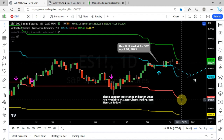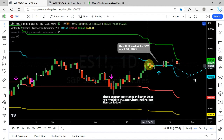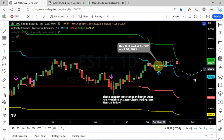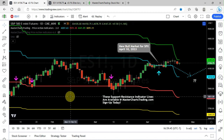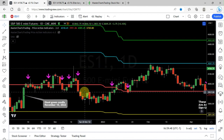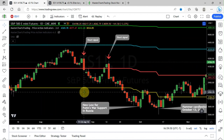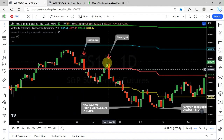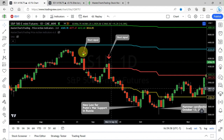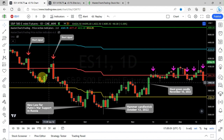In this case, S&P 500, you can see that we saw a breakout above this blue support resistance line where I'm hovering right now on the 10th of April, just a few days ago, last week, a couple of weeks ago. And this means we have a new bull market, a new uptrend for the S&P 500. Up until very recently, we had what's called a downtrend, a bear market for the S&P 500. And you can see a few opportunities to sell the security short, for example, here in August and September of last year, actual alerts, and we made some decent money here.